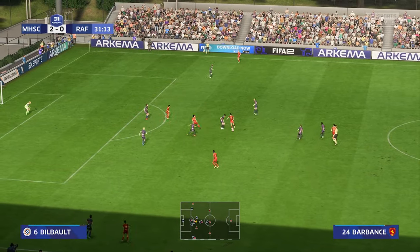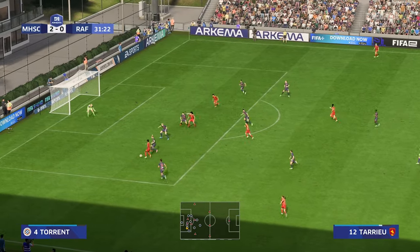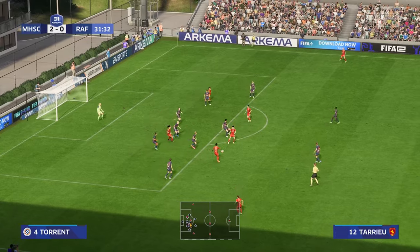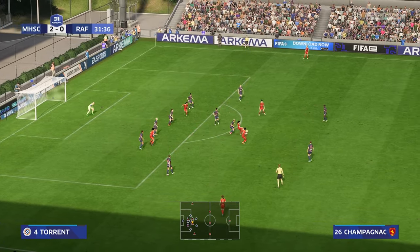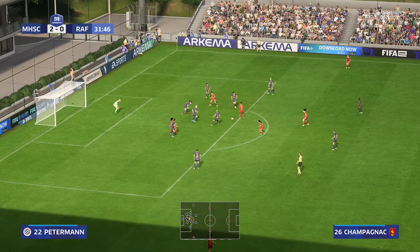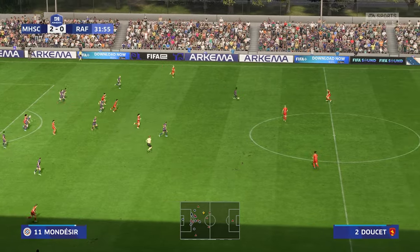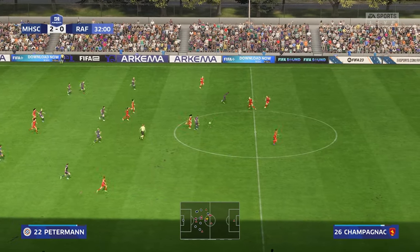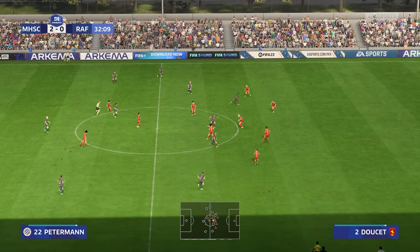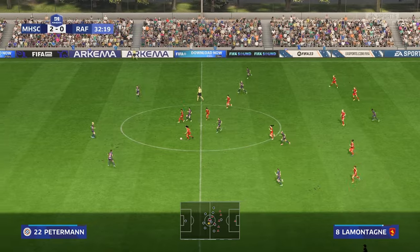Possession and patience, the watchwords. And they need to get tighter here. Tahir. Happy to take on the shot. Well, able to close down the shot. Petermann. In the right place to cut out the pass.